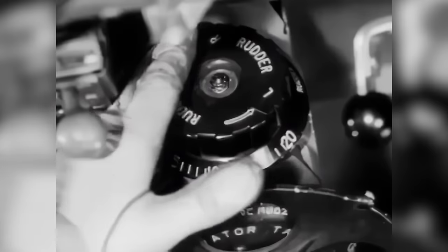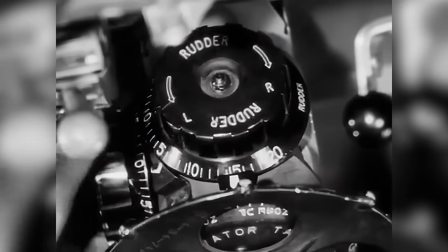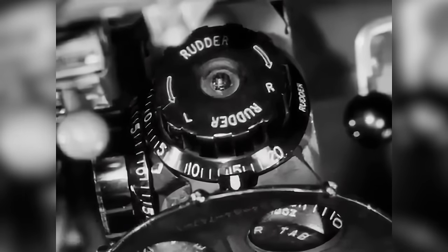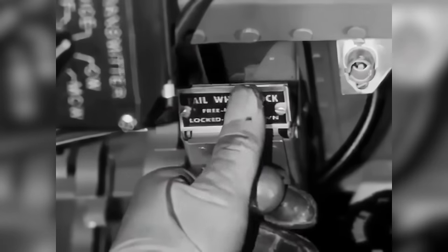Cowl flaps, about one-third open. Rudder tab, 7 units right. Aileron tab, neutral. Elevator tab, normally neutral, but this will vary slightly with the loading of the plane. Tail wheel locked.